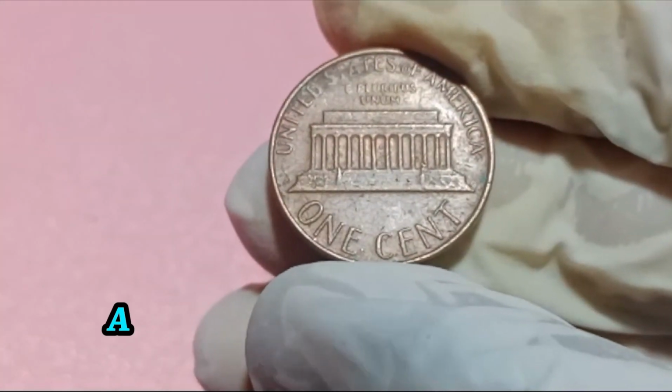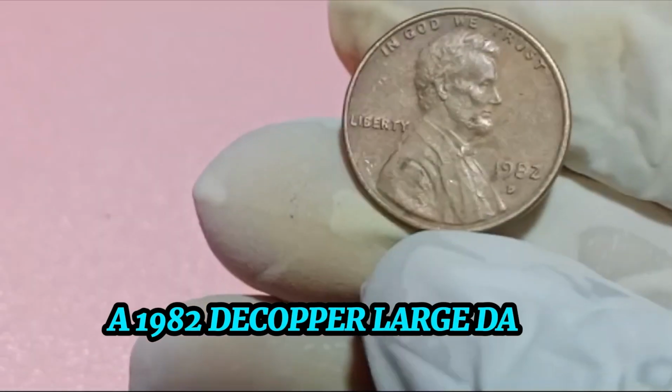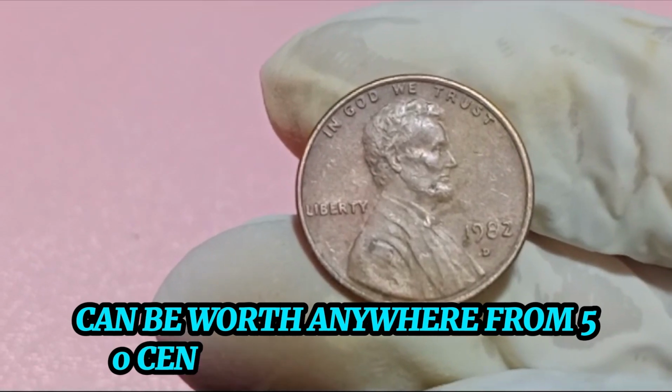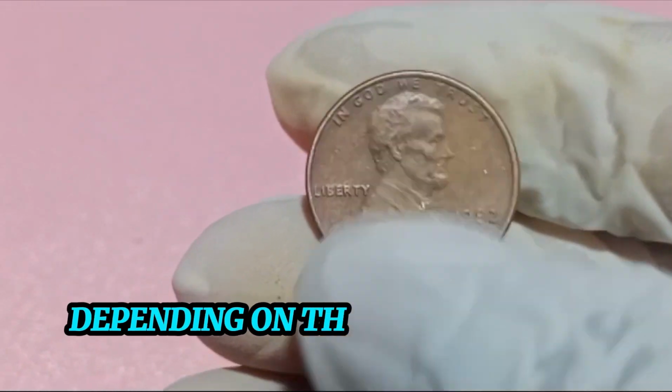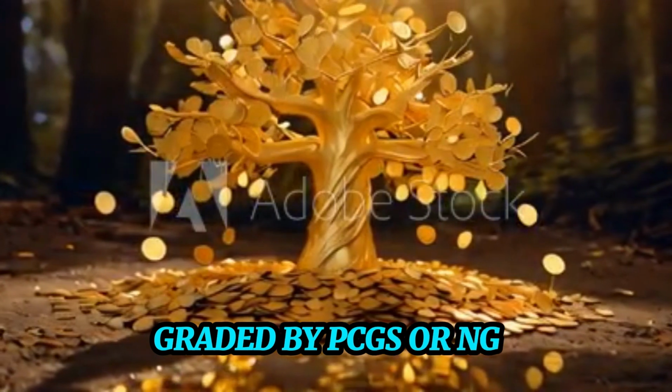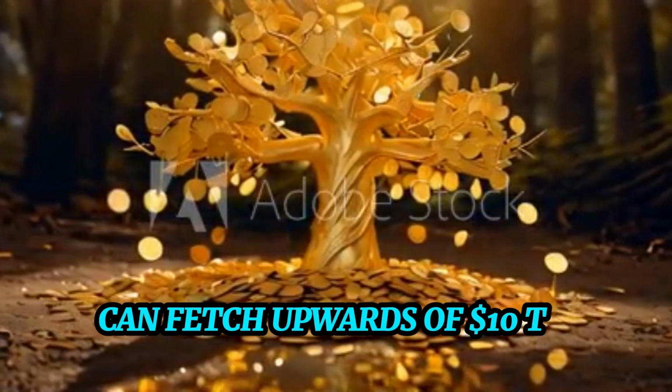For example, a 1982D copper large date penny in pristine, uncirculated condition can be worth anywhere from 50 cents to several dollars, depending on the grade. Higher grade examples, graded by PCGS or NGC, can fetch upwards of $10 to $20.